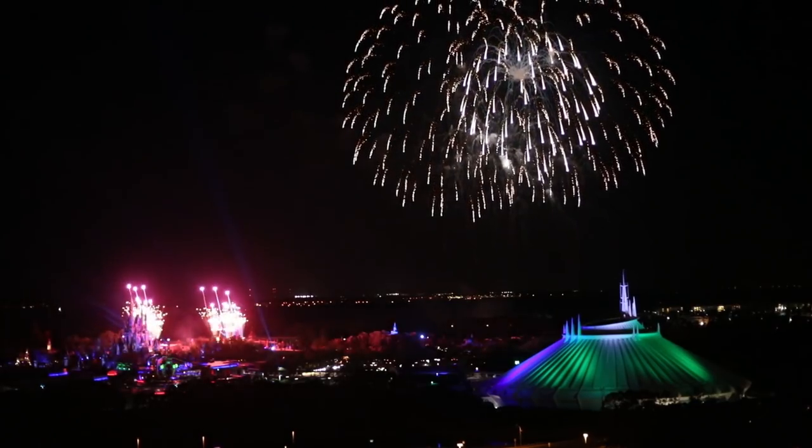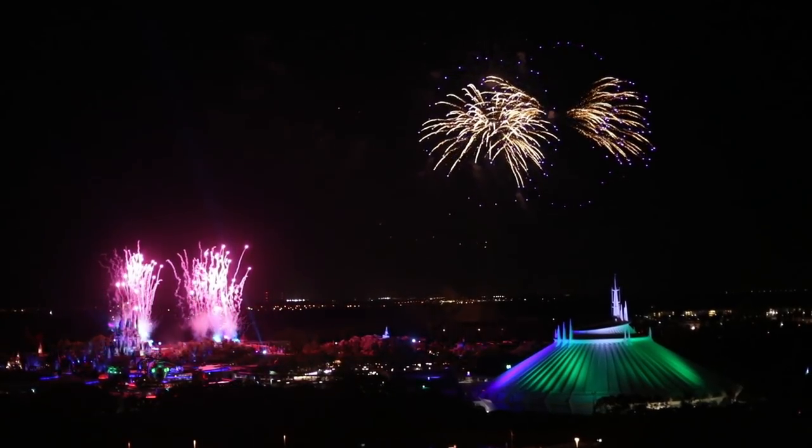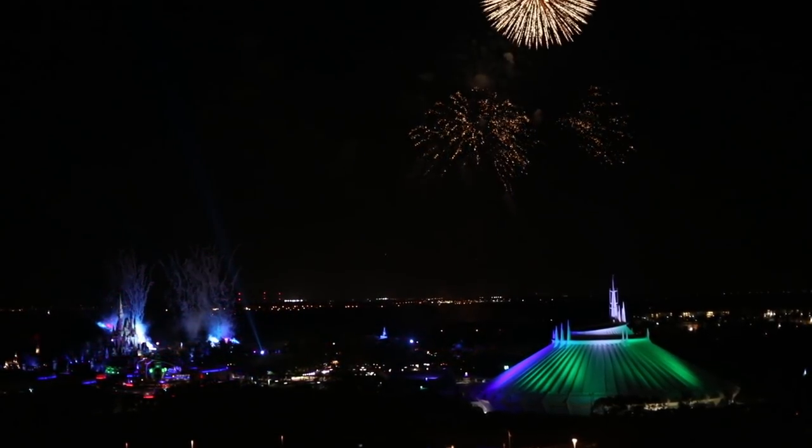Any way you do it, it's something that is a really special and unique way to remember those fireworks and is a great way to spend a non-Disney park evening at Walt Disney World.